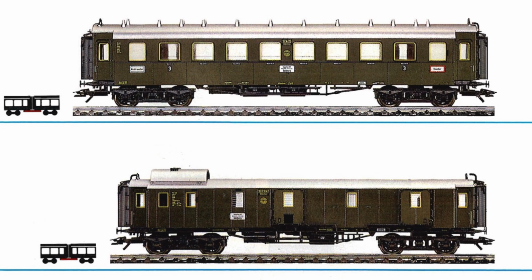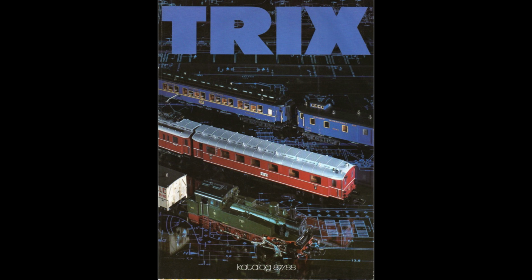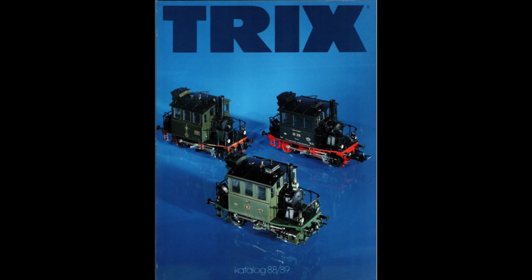All coaches in this set were made in cooperation with Trix in Nuremberg, which was still an independent company at the time. I could not find a Trix reference number for these coaches, so I am assuming that some of the development and probably most of the production was contracted out to Trix in this case.